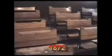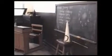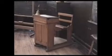The first classroom we are going to look at is the Victorian one. As you can see, all the children faced forward in a stepped formation. Class sizes at this time would have been big, around 66 children per class. The teacher sat at the front of the class on a raised desk, and like today's classroom, would have used blackboards to write up lessons.